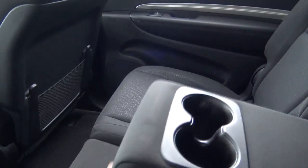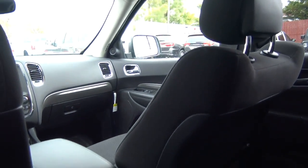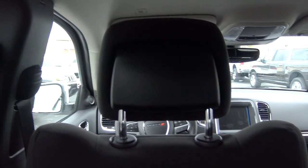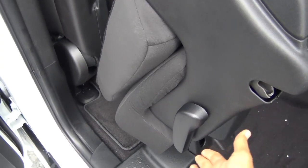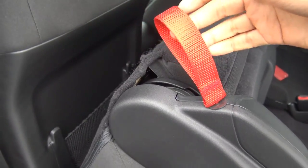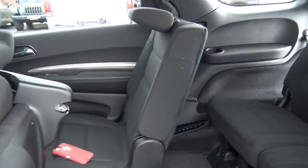And then you also do have a rear center armrest with cup holders, and the seats are comfortable just as the front ones. Nice, decently plush, but not too plush where it feels like you're sitting on a couch. All right. Now, access into the third row isn't too bad, but to do it, you just have to pull up on this lever and fold the seats down, and then pull this one up to this little tab. But if you want easier access, I suggest getting the captain's chairs.